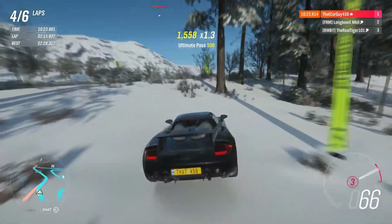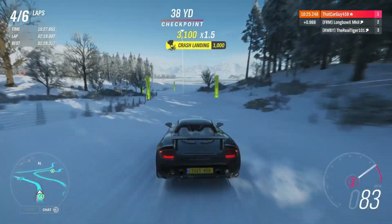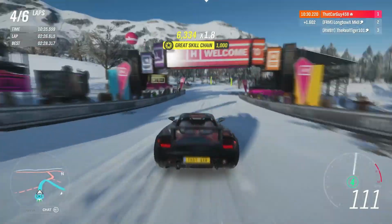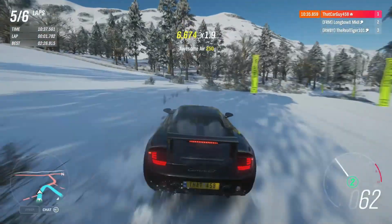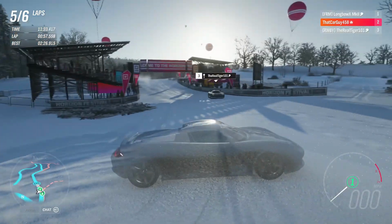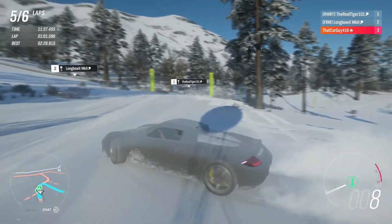Oh, I hit rocks. They stopped me. I did not expect them to stop me quite like that. Can I improve on this lap? Maybe by about a second. Yes, okay. That will do. I did improve anyway. And there it is. Oh, inactivity detected. That's how slow you were.